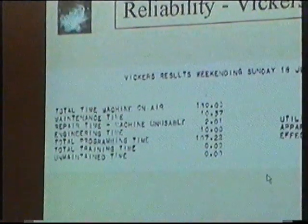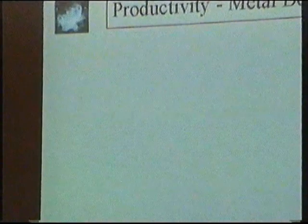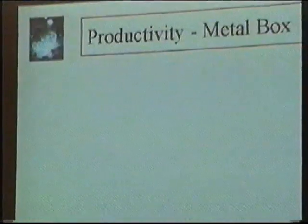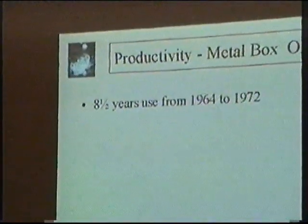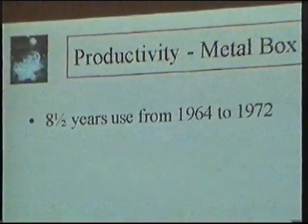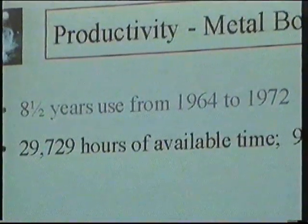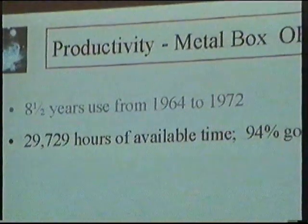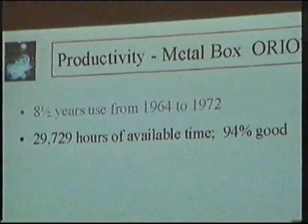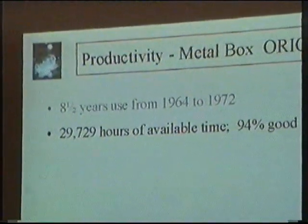Could do better. The Metal Box company, Orion at Worcester, is quite interesting. They had their machine for 8.5 years, from 1964 to 1972. In that time, it was available for nearly 30,000 hours, 94% good, a little worse than the Vickers machine. Nevertheless, that was thought satisfactory.